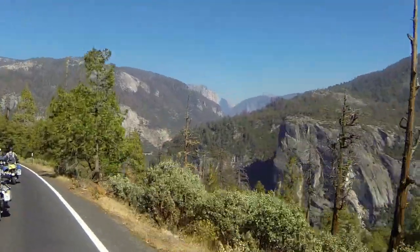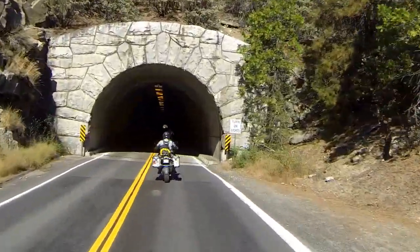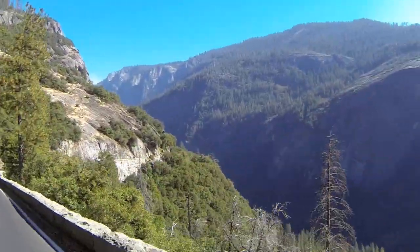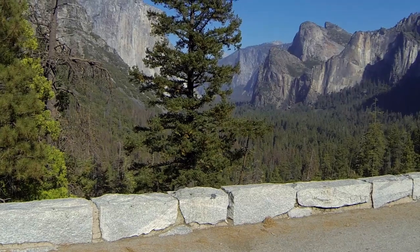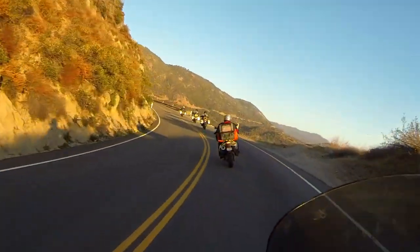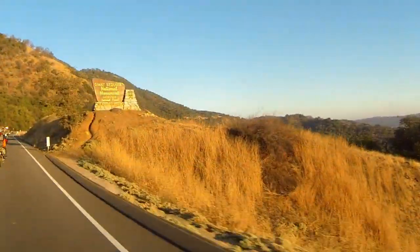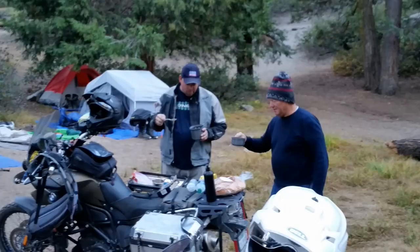You can see Half Dome in the distance as we come back down Tioga Pass into Yosemite through the tunnels, down into the valley of Yosemite Park. Absolutely beautiful ride, particularly at this time of year. Not too much traffic. Here's the tunnel view. I believe there's Bridalveil Falls in the background of the group here. Again, minus Tom in that picture, as he's already home by now via his ride back home with Jane in the truck. So we continued back down through Fresno, made it to Kings Canyon here at a nice camp spot.